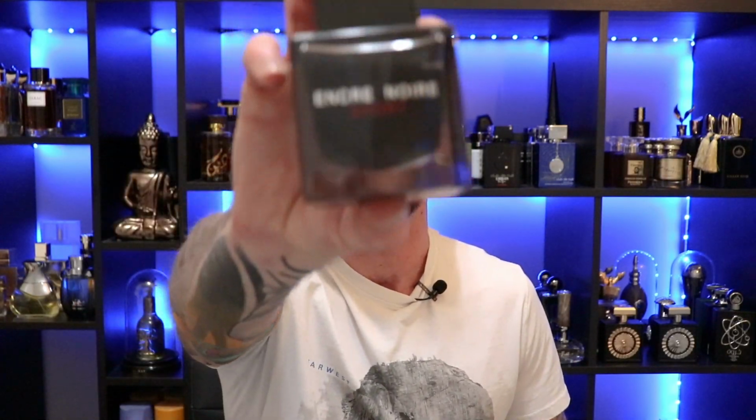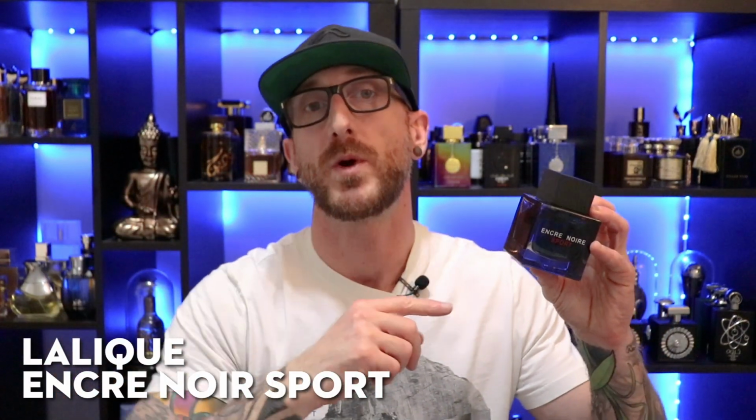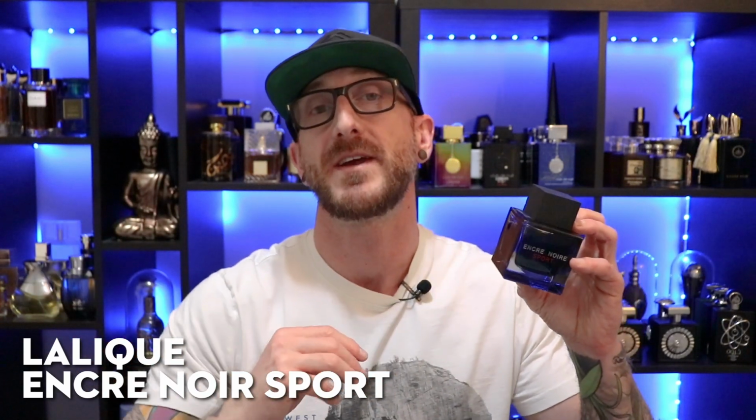All right, last, certainly not least, going to the house of LALIQUE with LALIQUE's ENCRE Noir Sport. You can pick this bad boy up for $28 at discounters. And this is a great introduction to the ENCRE Noir line. ENCRE Noir and ENCRE Noir à l'Extrême can be very challenging fragrances because they're so dark, earthy, rooty, very unique fragrances. This has that DNA, it has that signature vetiver, it has that cypress that's in there, but it's got some added notes that make this a lot brighter, cleaner, more spring invigorating versus dark, moody fall vibes.